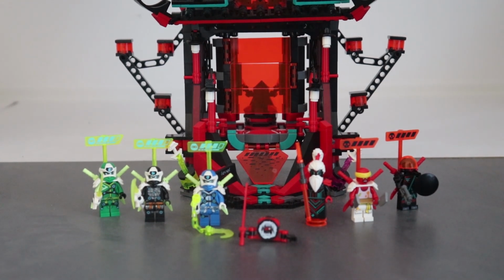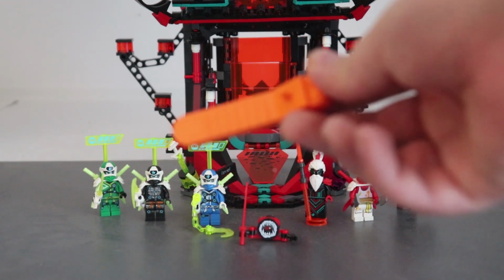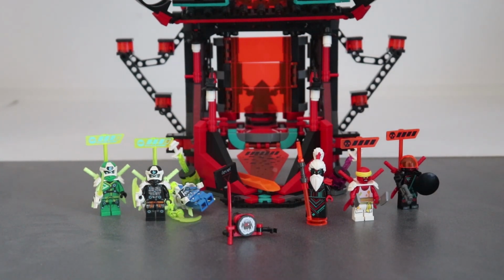Oh yeah, let's not forget, this set comes with separator piece here. So yeah.